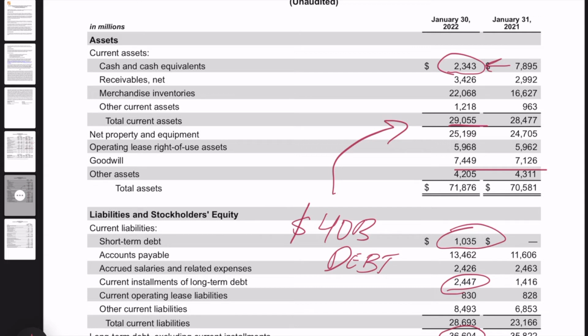However, that being said, they do have total assets of $71.8 billion. So, I mean, yes, the business can afford the debt. Just if they had to do it today, they would struggle just a little bit. So with that being said, that's a small X for me in terms of the balance sheet. I want to see that the cash position is large and growing and also can service their debt whenever they need to. That being said, let's move on to the statement of cash flows.